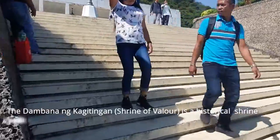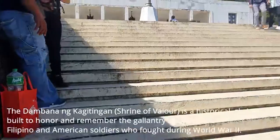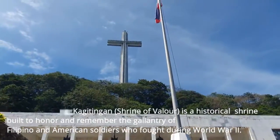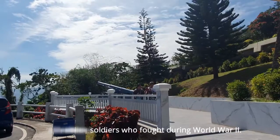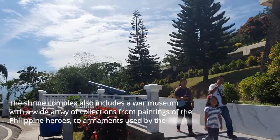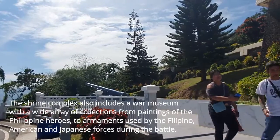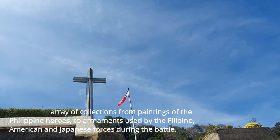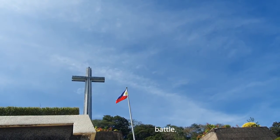The Dambana ng Kagitingan, or the Shrine of Valor, is a historical shrine built to honor and remember the gallantry of Filipino and American soldiers who fought during World War II. The shrine complex also includes a war museum with a wide area of collection from paintings of the Philippine heroes to armaments used by Filipino, American, and Japanese forces during the battle.